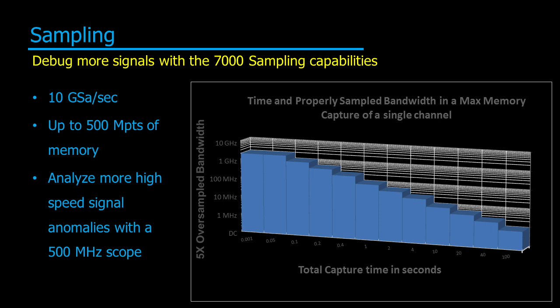This graphic shows the extent of these capabilities in one-channel mode. With the deep memory options, the 7000 is capable of 20x oversampling on a 500 MHz signal for a full 50 milliseconds. For longer time captures, 7000 can capture 5x oversampling on a 500 MHz signal for up to 200 milliseconds. Across all time settings, the combination of deep memory and high sampling in the 7000 gives you more flexibility observing and analyzing high-speed signal anomalies.